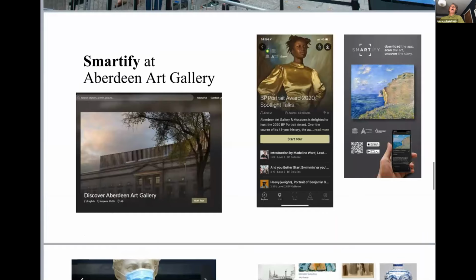As well as Art UK, another organisation that really helped us find our digital mojo was Smartify. As hundreds of museum doors closed, Smartify made its virtual tour platform free for all UK museums and galleries until the end of 2020.